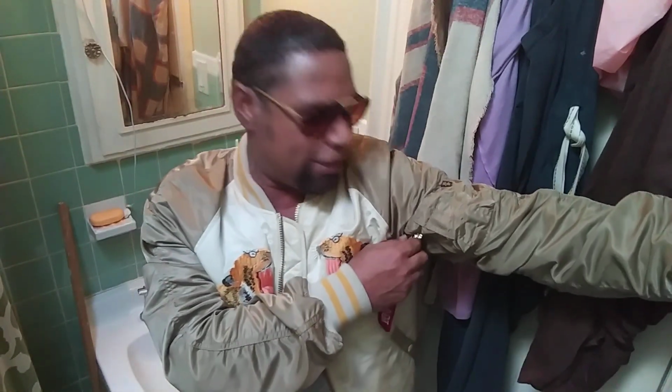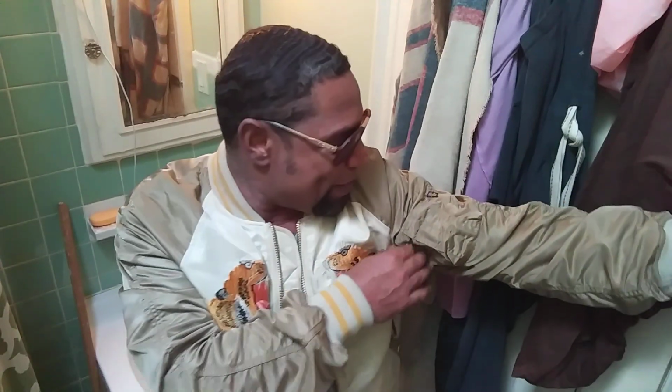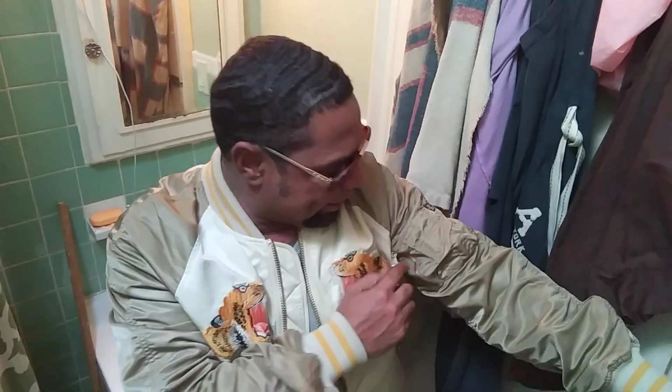Because why is my other jacket not like this? This is under here. How you gonna see Alpha Industries? Only when you lift your arm up? Come on, get out of here. This should have been on this side. The zipper should have been on the inside, not under my armpit. So I feel like it's something funny.